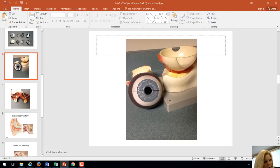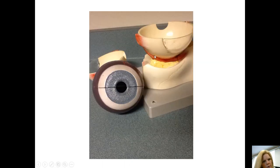So in this model here, the sclera is the white, correct? And the white is the sclera, and this window here on the outside is the cornea. So that's what that outer layer is, but it's modified. So the cornea is attached to the sclera. It's continuous with the sclera.